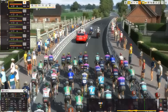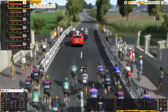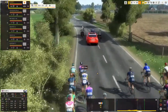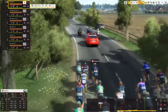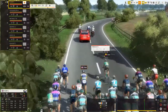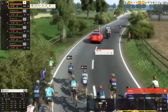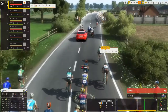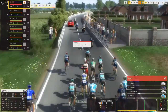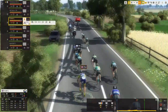So here we are, stage 1 of the Tour de Yorkshire, and our aim is the mountains jersey. So we're going to try and get in all the breakaways we can and mop up all the points. We've got pretty good mountain stats, as you can see down there. 78, only 70 hill, so the smaller hills up in Yorkshire we might have a struggle on, but we're going to do our best. See here, we're doing our best to jump on some of these attacks. At the minute, not too successfully though.